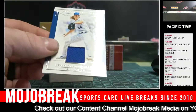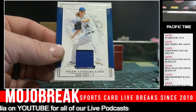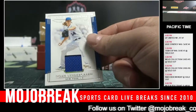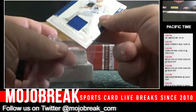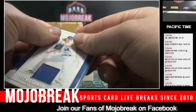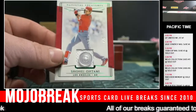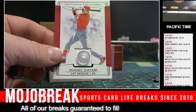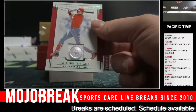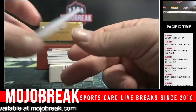Got a 56 out of 99. Noah Syndergaard for the Mets. Oh, and the ever elusive 4 of 8. The 4 of 8 showing up. Shohei Ohtani button. Angels climbing up the ranks there. I guess he has 8 buttons on that jersey. 4 of 8.